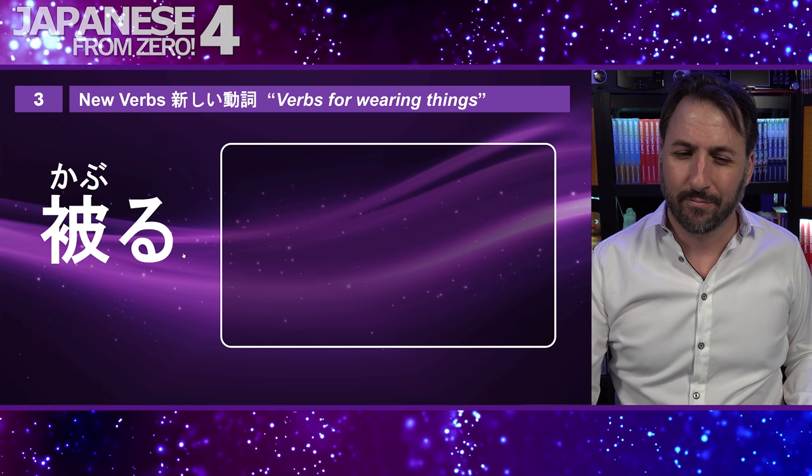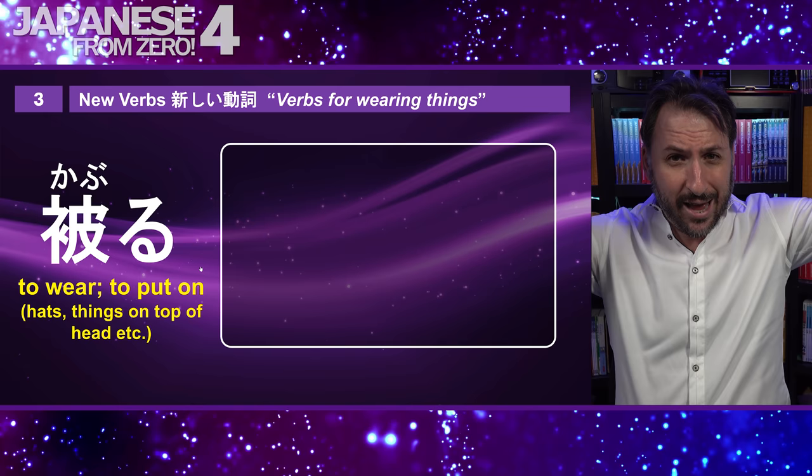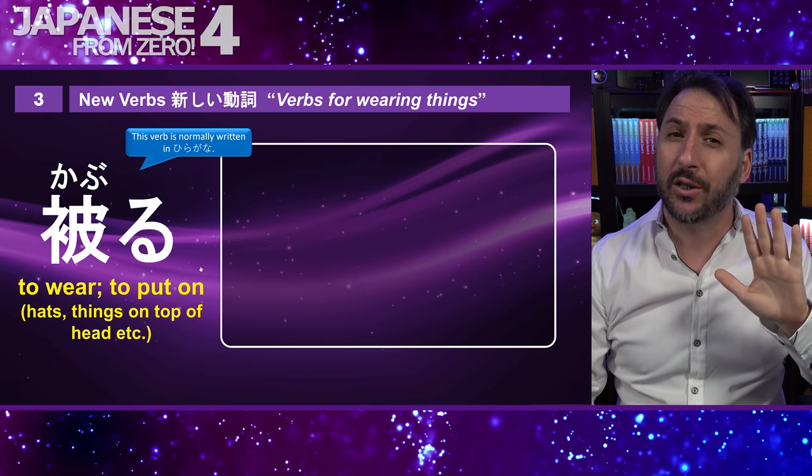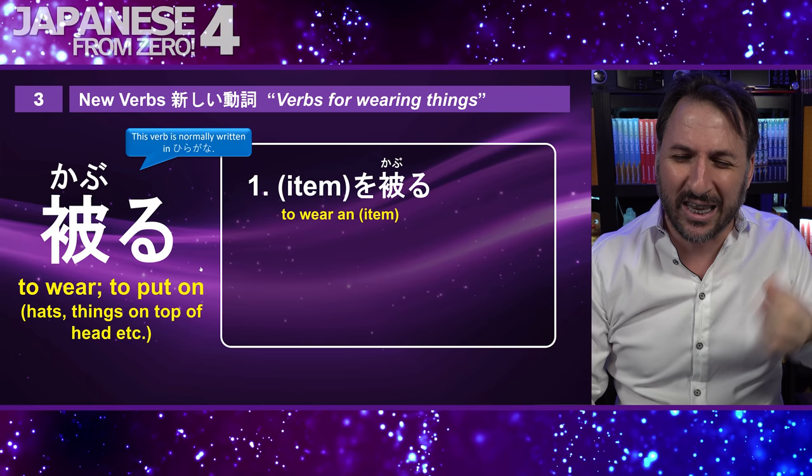Kaburu. Kaburu is to wear things such as hats. So we've had kiru, like this, haku, pulling up, and now we've got on top of your head, things coming down on you are kaburu, okay? So, normally written in hiragana. Good note. Notice that the note is now not pink, very hard to read before. Now it's blue. Hopefully that works better for us. All right, so the thing that you're putting on your head is o kaburu, all right?